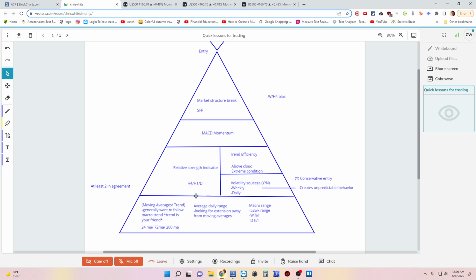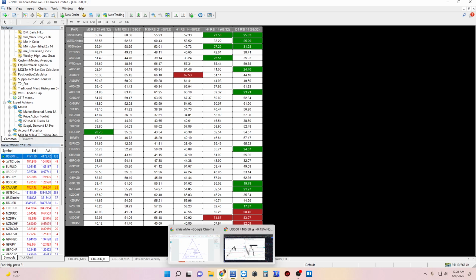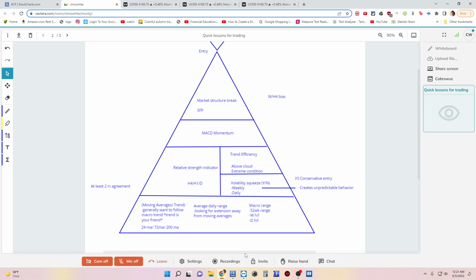But as far as the RSI, looking at all of them, it looks like mostly oversold. The only things that are overbought are the smaller time frames, but we're mainly concerned about the H4 and the daily. The H4 and the daily is what we were concerned about, and it looks ripe for a reversal along to the upside.